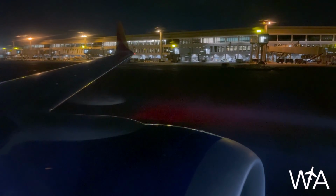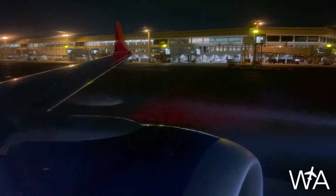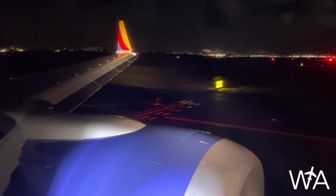In usual Southwest fashion, the cabin crew provided some comedic relief through their safety demonstration and announcements. We're headed to runway 8 right for takeoff tonight, a departure that'll provide us with some great views of Waikiki and downtown Honolulu. Alright, ladies and gentlemen, we've been cleared for departure. Please go to sleep.